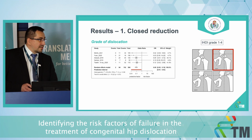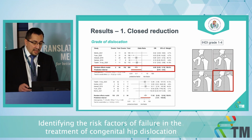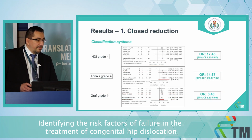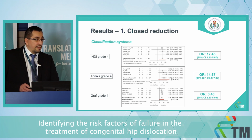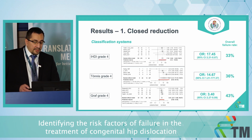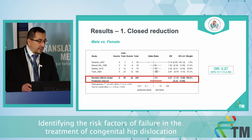In low dislocations, the rate of failure was significantly lower, and in high dislocations, the risk of failure was significantly higher. And we found that a high dislocation is a significant risk factor regardless of the classification system, and we also defined the overall rate of failure in these high-risk patient groups. We also found another important result. Male gender was a significant risk factor for failure.